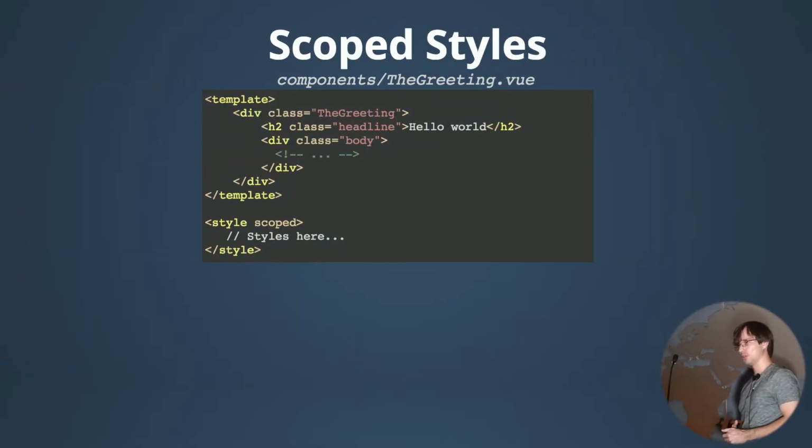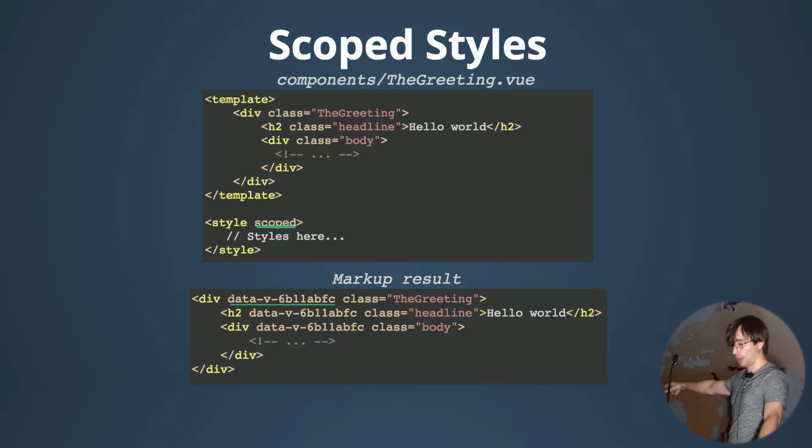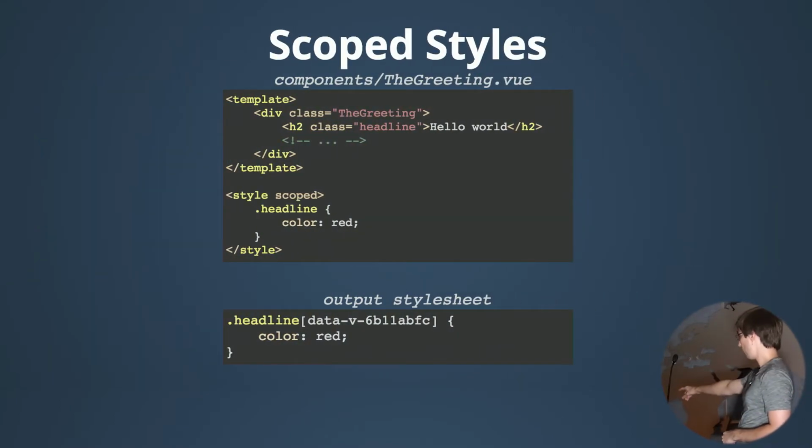So the next big approach, and probably the most popular and probably the best to use, is scoped styles. The scoped styles in Vue are kind of interesting. If you'll notice, there is a scoped tag on the style block. So when you add that scoped tag, it will essentially put this markup. So on every element of that block, it'll put an attribute. So when it's targeting styles, it will use an attribute selector and apply whatever styles you write.